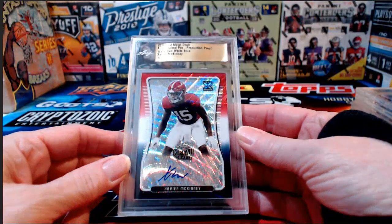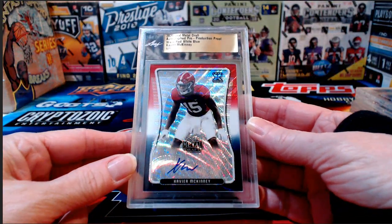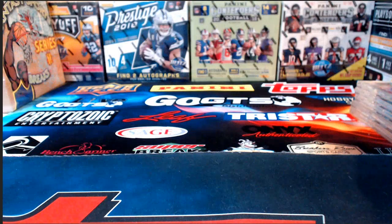And last card out, slabbed and autographed, it is the letter M for McKinney. Xavier McKinney with a 1/1 proof. All right.